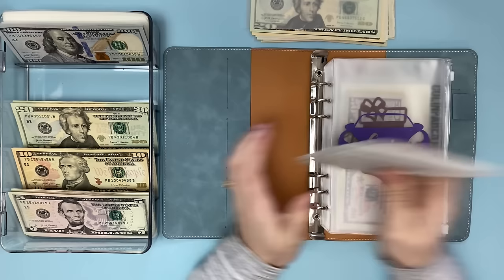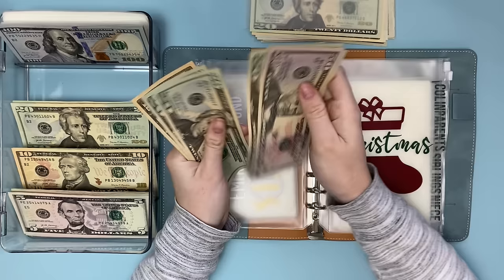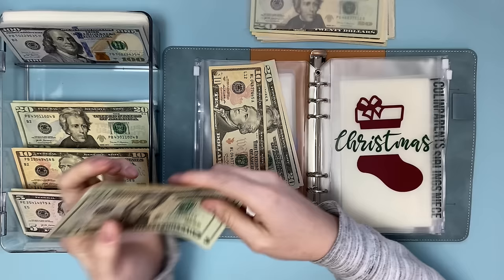Then for Christmas, we have 50, 70, 90, 110, 130, 150, 170, 180. So we'll keep 80. And then 20, 40, 60, 81. We will grab.